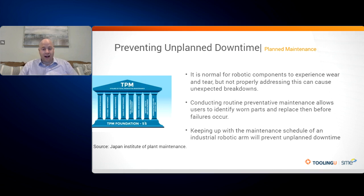But a lot of the things that I see failing are the support equipment. Conducting routine preventative maintenance allows users to identify worn parts and replace them before failure occurs. Keeping up with scheduled maintenance activities for industrial robot arms will prevent that unplanned downtime. TPM is also found through the Japanese Institute of Plant Maintenance, where there are a lot of great resources, but Tooling U offers some really good instructional material on it as well.